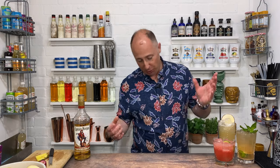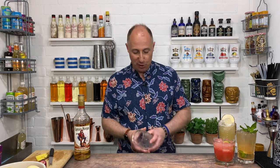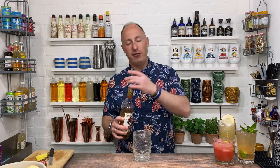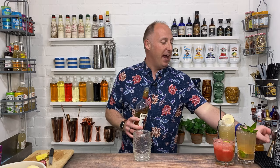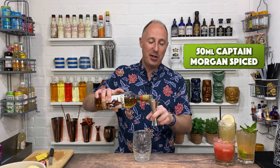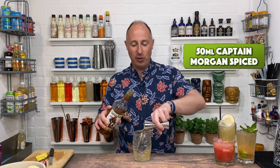Right then, so good. Two more cocktails to go. And I'm gonna go back to a simple serve now for this one. Simple serve, but in a fun glass. Kind of my little tea glass going on. Right, simple serve, three ingredients this one. Two sort of though. Double bubble of your Morgan Spiced.